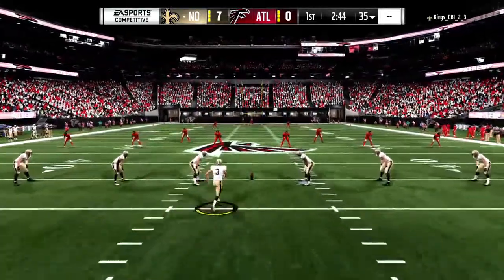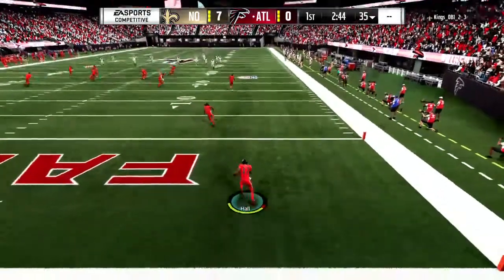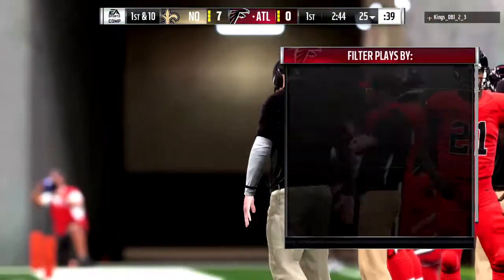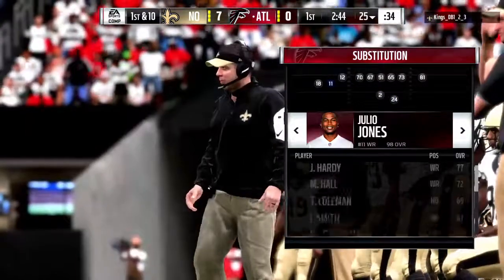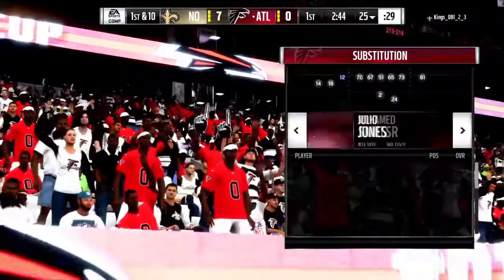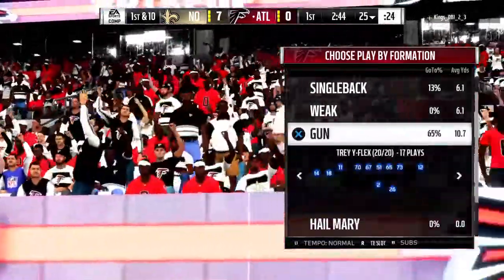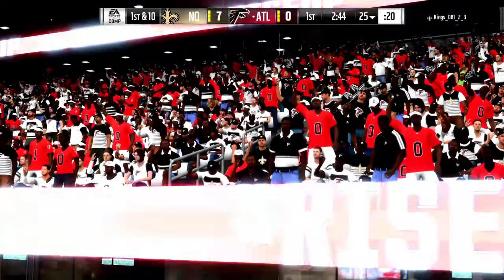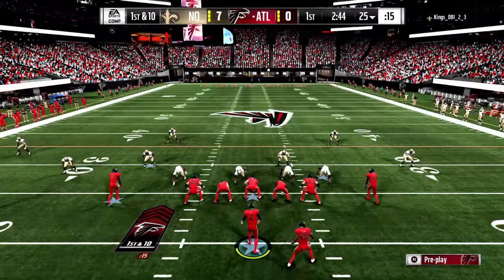Lutz now to kick this one away. This will be taken to the back of the end zone. Well, some might have returned that one. He won't. He'll go down to a knee, and they'll start the drive from the 25. Up now, 1st and 10 at their own 25-yard line.